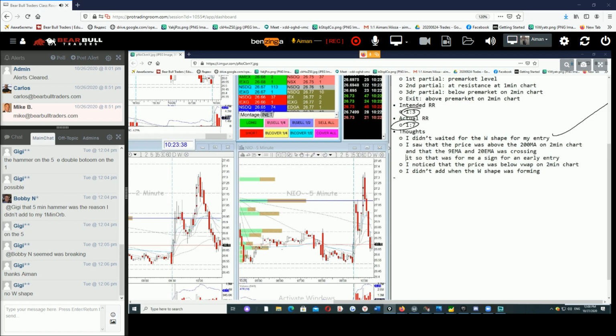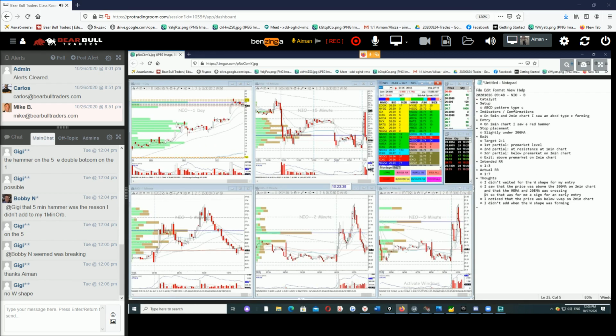Okay, I noticed that the price was below VWAP on the 2-minute chart. I didn't add when the double shape was forming. Exactly. The thing I would have done, especially if I entered a little bit earlier right here, like you did, with the stop loss down there, after the double shape, I would add to my position and move my stop loss.